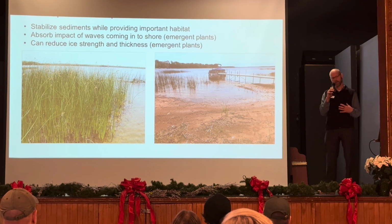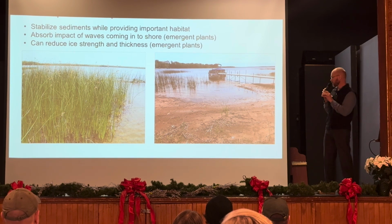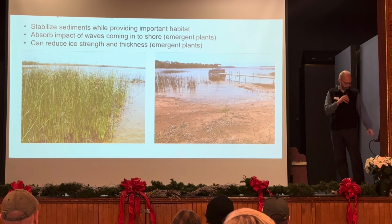And if you've ever seen, like at the base of a tree towards the end of winter, there's often no snow at the base of the tree because the sun is hitting that tree, it's warming it, and you get a little area of melting right around the base of the snow. So imagine the same thing happens with each of these rushes here. The sun hits that, it's warming the ice at the base, and it's making it thinner and less strong as well.